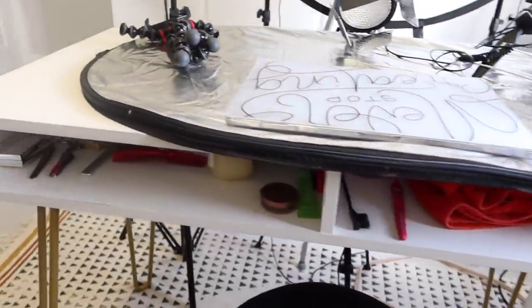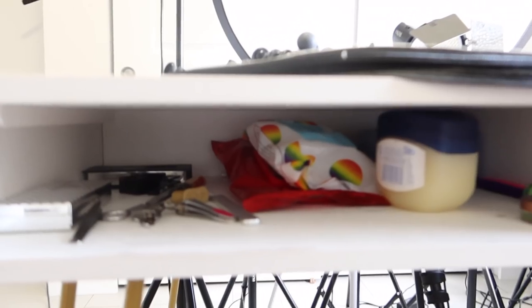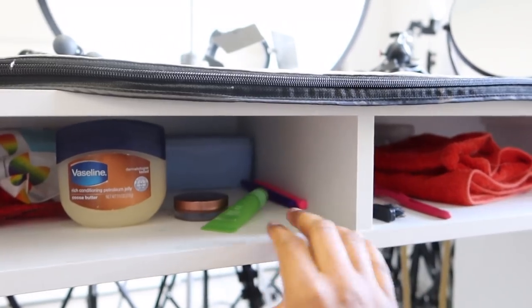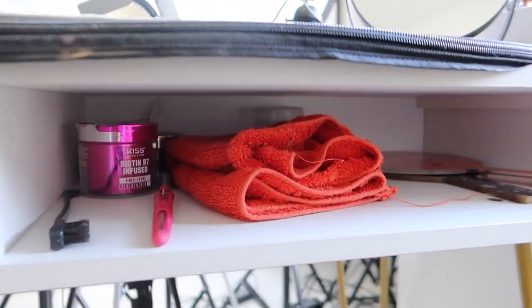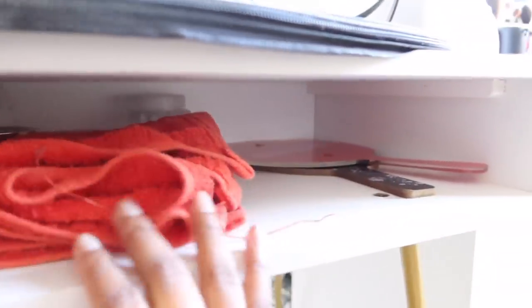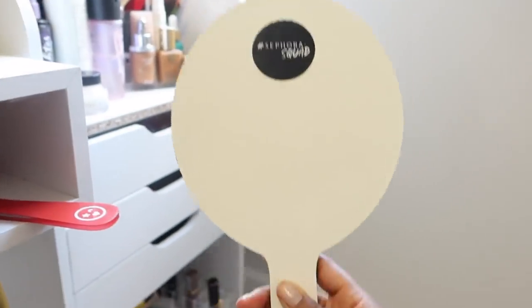And then down underneath, I also just have some things that are handy for while I'm filming. So I have tweezers, nail clippers, hair pins, some makeup wipes, some Vaseline. I have lip balm because my lips be dry. I have pretty much anything I would actually have to get up and go grab while I'm filming right under here. I also have edge controls, hair gel, a little towel, and this one size mirror that One Size sent me from Sephora. And then I have this little paddle from Sephora that I can put foundation and things on.